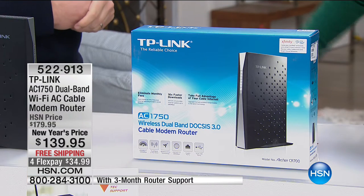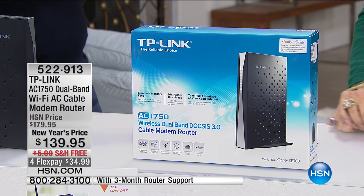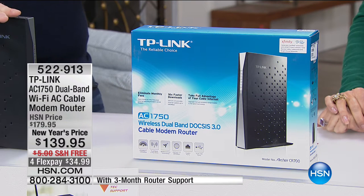This is going to work. What was it? 5,000 square feet. That's a big house. That's a huge house. That means now you can go upstairs, downstairs. Sometimes in the basement, you get zero internet. This is designed to handle that. Sometimes upstairs in the back rooms, you can't get the internet. This is designed to handle that too.